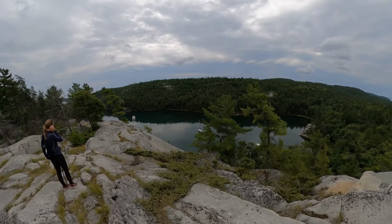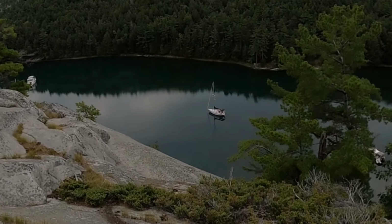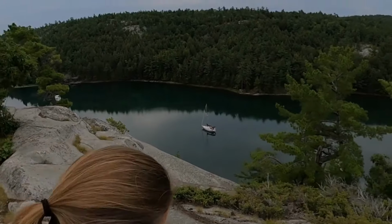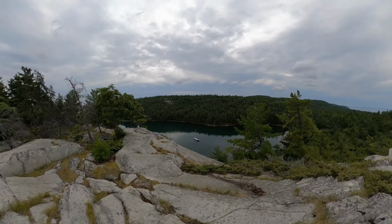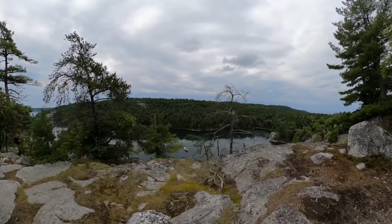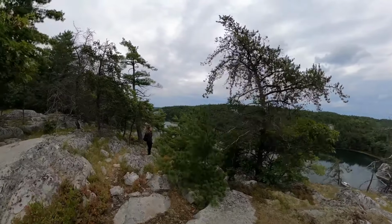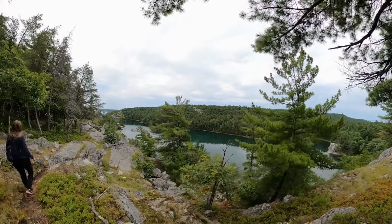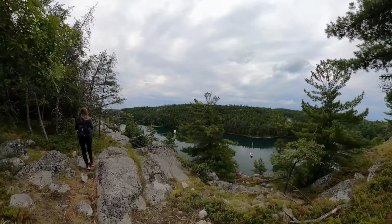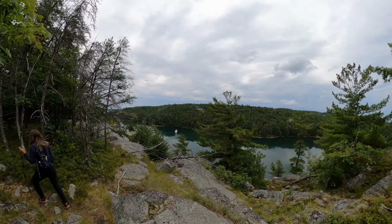Now we're at the top. You can see our sailing vessel Blue Latitudes down there, down below. Wow, what a beautiful view from up here. All along here, the whole top of this hill is covered with blueberries, but unfortunately, the blueberries are out of season, or we could have had a really nice feast up here, I think.